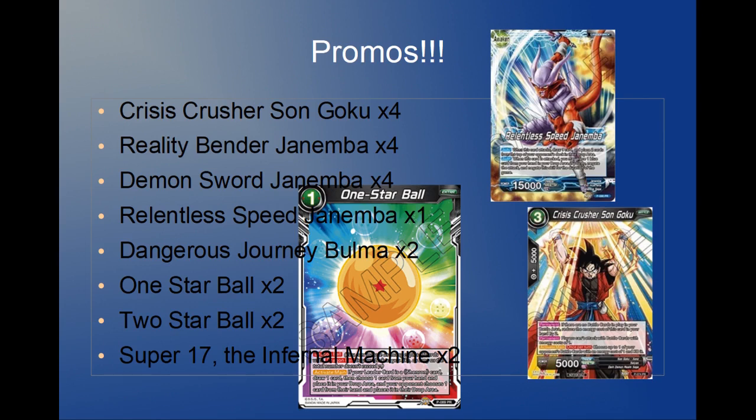So on here I got Crisis Crusher Son Goku. That's the BCC promo coming up. You get it for entering a tournament, so you don't really have to rush to get it. You'll just collect those naturally.